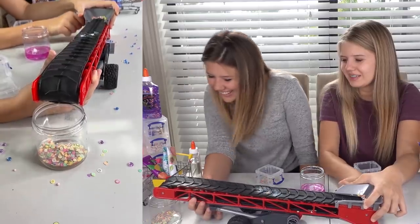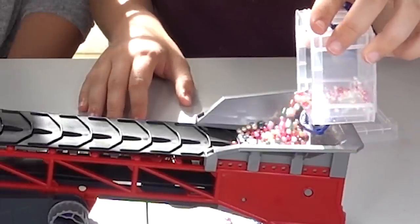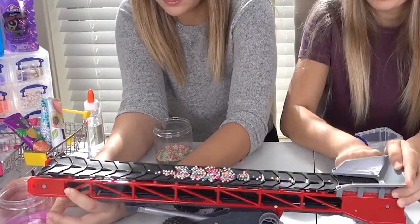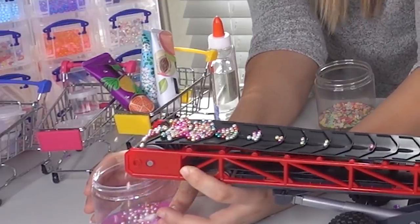Yay. That's literally the funnest way to put stuff in slime now. Now it's time to put in my beads. I call them ornaments. Oh goodness. We gotta do nice and steady. Yay! Last one, there we go.